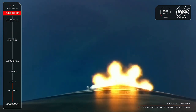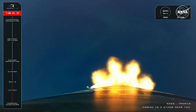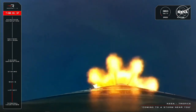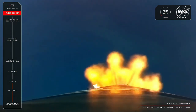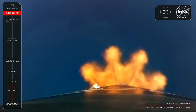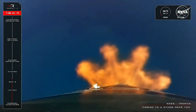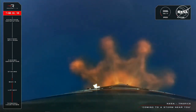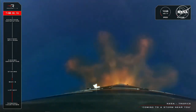Now, coming up next is Main Engine Cutoff, or MECO, where the nine Rutherford engines on Electron's first stage shut down to make way for separation between the first and second stages. Within seconds, the single space-optimised Rutherford engine on the second stage will ignite to carry the kick stage and the TROPICS satellites all the way to orbit. That should take place shortly at around T plus 2.5 minutes. So let's listen in to that call from Mission Control.